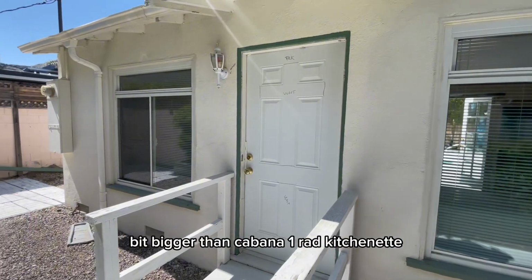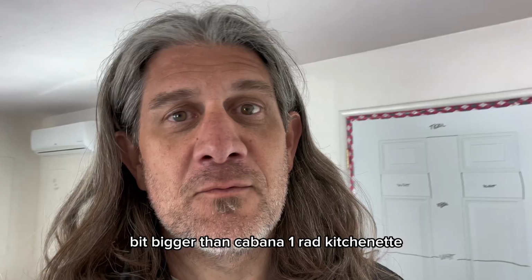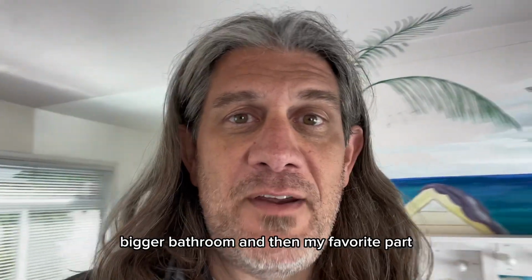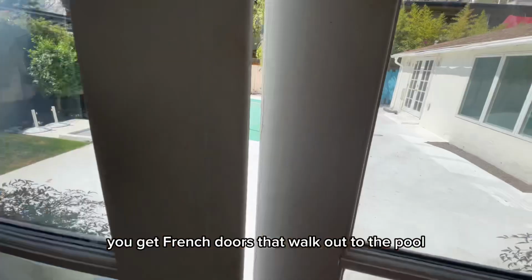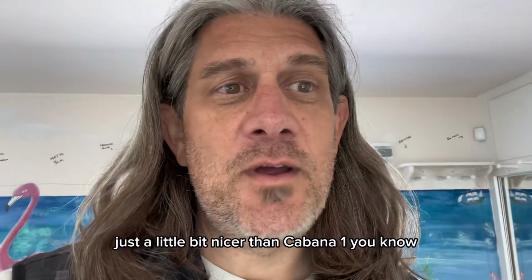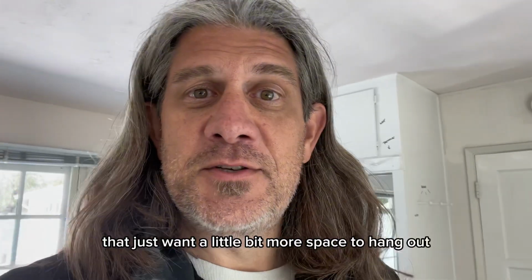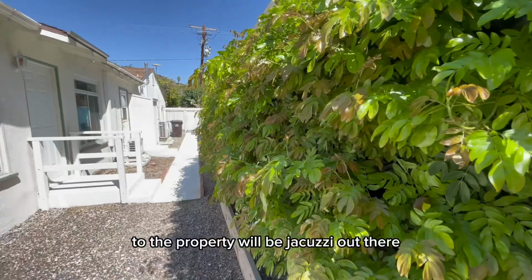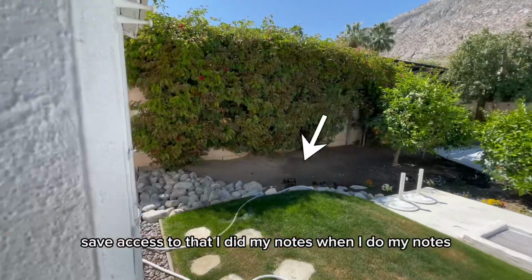Today I thought I would show you Cabana 2. A bit bigger than Cabana 1. Rad kitchenette. A bigger bathroom. And then my favorite part, you get French doors that walk out to the pool. Just a little bit nicer than Cabana 1. It's for a dude or a couple of dudes that just want a little bit more space to hang out and have easier access to the pool, to the property. There'll be a jacuzzi out there, so you have access to that.